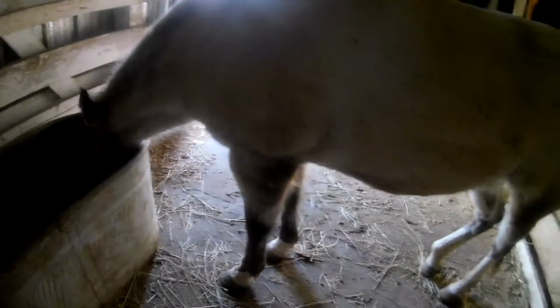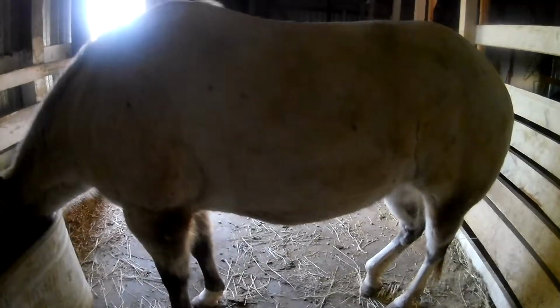I just got done grooming her. She was out rolling in the mud. So we're sitting here in the barn, and I wanted to show you something that I've noticed about another one of the traits of a horse that has PSSM.